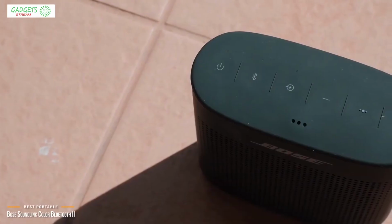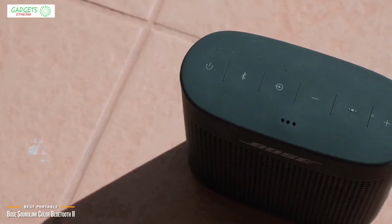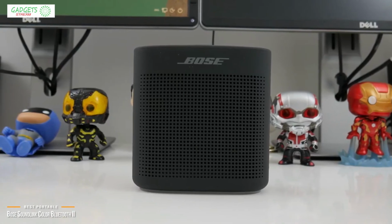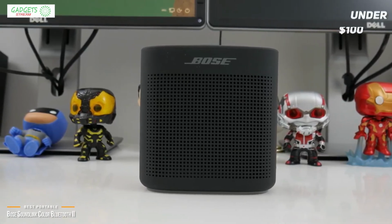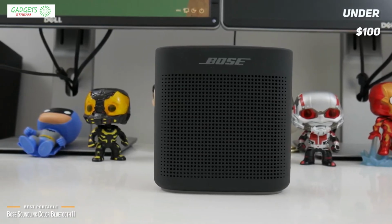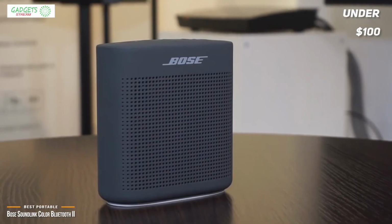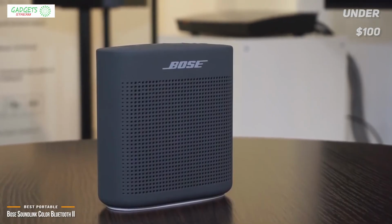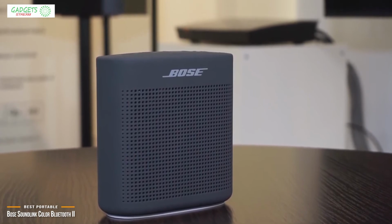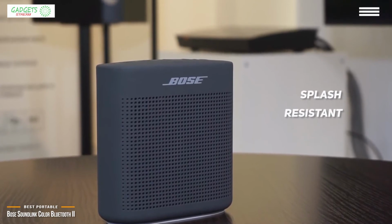Bose SoundLink Color Bluetooth Speaker 2, our pick for the best portable Bose speaker. If you want to bring your music on the go, and not just with headphones, the Bose SoundLink Color Bluetooth Speaker 2 is a wonderful option. Coming in at under $100, this Bluetooth speaker is a great choice for portable audio while carrying the Bose sound quality. It's incredibly easy to set up and offers improved durability over the previous models.